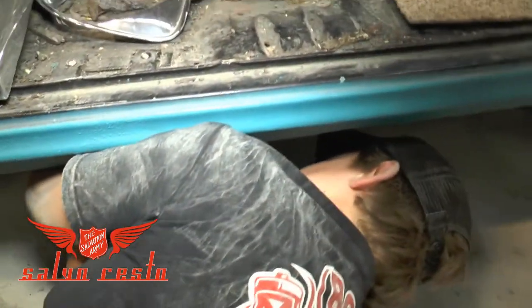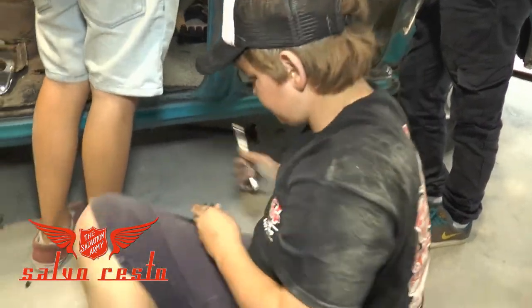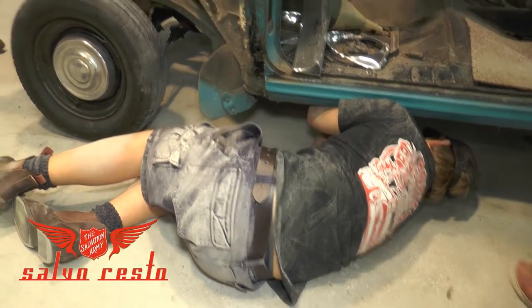I've taken the exhaust off today. I don't like the panel beating that much. This project makes me feel that I'm more into mechanics than I am into the panel beating.